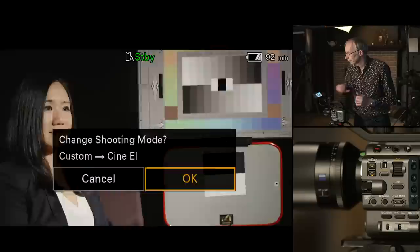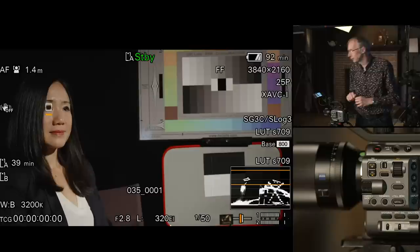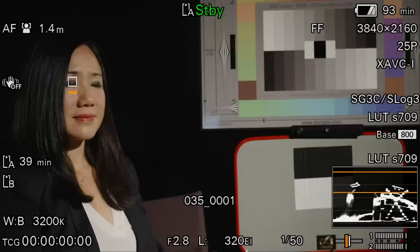Okay, we are now in the Cine EI mode with the cameras. Turn the menus off. And now we're shooting log, but when you look in the viewfinder or you look at the output that you might be able to see on the monitor right now, you'll see that it doesn't look like log. And that's because the camera is applying a lookup table to the viewfinder and the output.